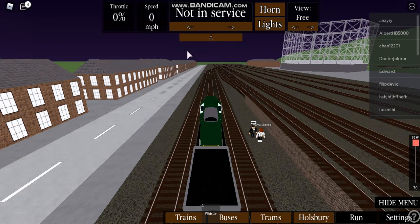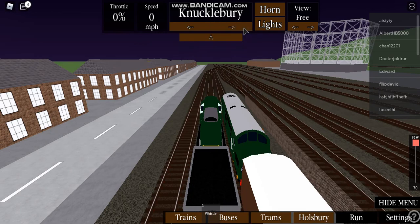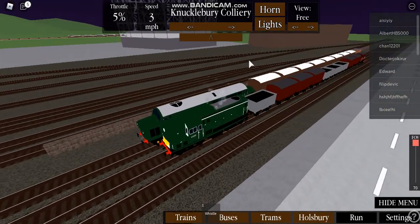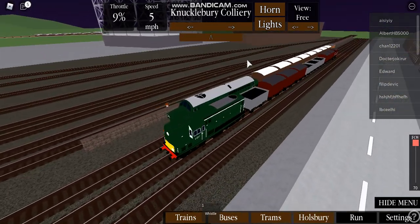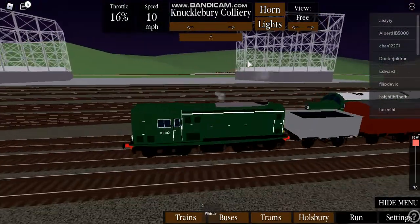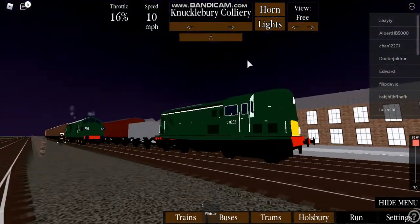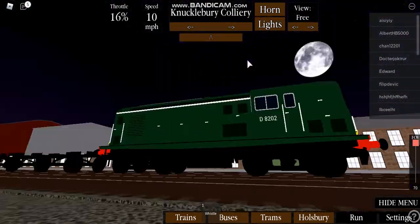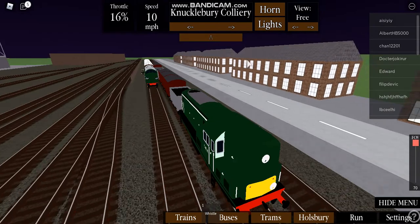Hello. Now the Class 15 did come out since my last video about it, so we'll be taking it to Bucklebury Colliery now, spawning a slate of mixed coal mineral wagons, and we'll obviously break them at the end. So all by the way, got B822, which was projected third grade on the server, so we'll start with B8208.